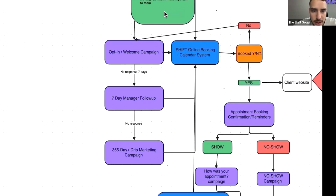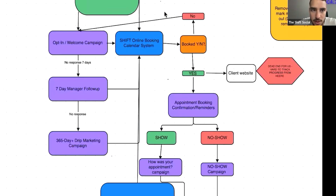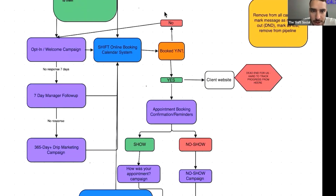If there's no response, they go out for 1 year. They all are trying to get people to the booking system. If they're booked, yes or no? If no, they go into this. If yes, then they go into the appointment booking confirmation sequence.